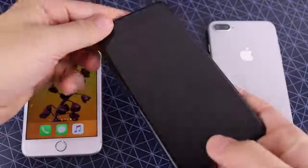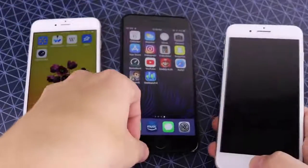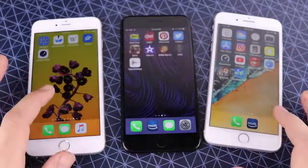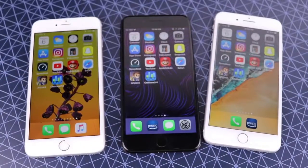No matter which way you go here or which phone you have here, they're all running better than prior versions. I have yet to do a battery test on these devices, but I can tell you I've been using the 8 Plus a little bit more than the other two, and the battery life has definitely seemed to improve. Now, it's not quite where I want it to be, but we are going to have more updates going forward, and iOS 11 should get better.